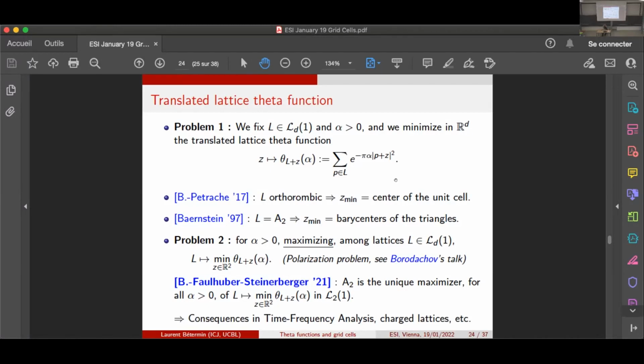So you fix the lattice and you look for one point which minimizes this interaction. For that, we know that if L is orthorhombic, meaning that the unit cell is cuboid, so you just follow the orthogonal directions, the center of the unit cell is a unique minimizer, and there is only one. Right? And that's something we showed with Mircea in 2017.